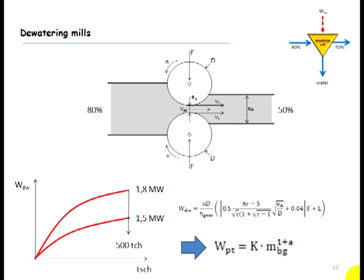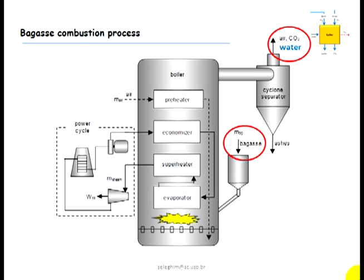And the amount of bagasse that you have to process for this typical industrial unit is around 150 tons per hour if you're going to dewater 100% of the bagasse. Okay? So the combustion process is also very simple. You have a boiler, I have several possibilities here. And the boiler will produce steam in order to run a power cycle.